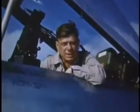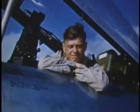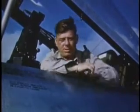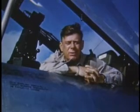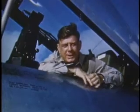Now you folks have just seen some very spectacular flying. But the point I'd like to make to you is this, that as spectacular as it looks, it's not foolhardy, not without purpose. This airplane was built to take that kind of a strain. I'll say it was, Arthur.